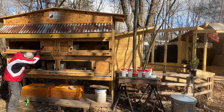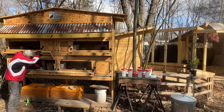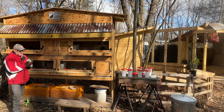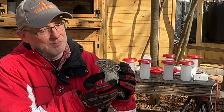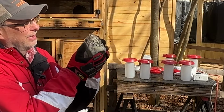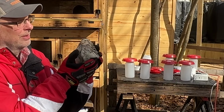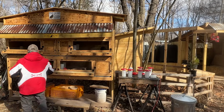Let me see if I can catch her. Where are you going? Come here. Come here, Patsy. This is my Patsy, and she's one that we had to take care of. She's a sweetheart. She always comes up and talks to me and plays with me anytime I open the pen up and get in there for water. And when I open the other side, she runs around to the other side. So she's a little sweetie. Let me put her back in.